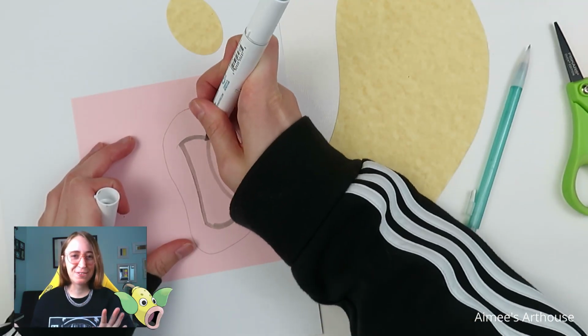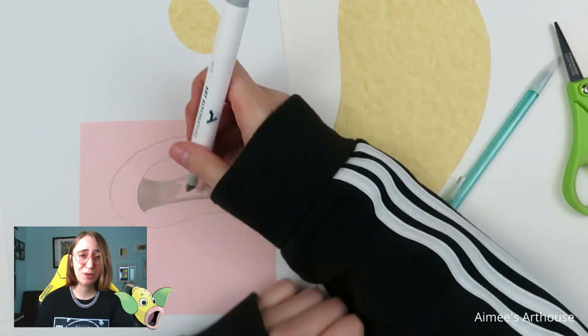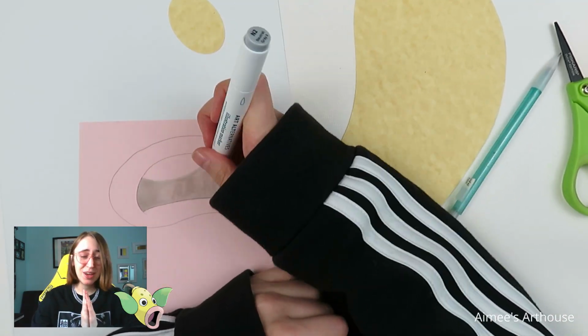So Weepinbell, the first one, is not great, but I promise you if you stick around till the end to see Bulbasaur, he turned out super cute and I'm super proud of him. So yeah, I hope you guys enjoy.